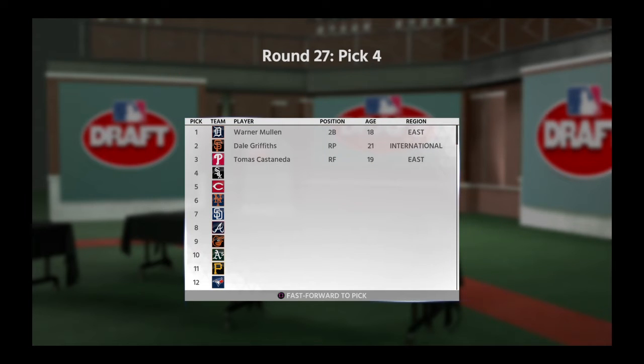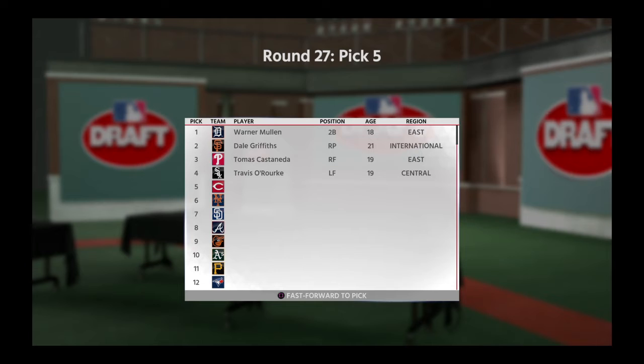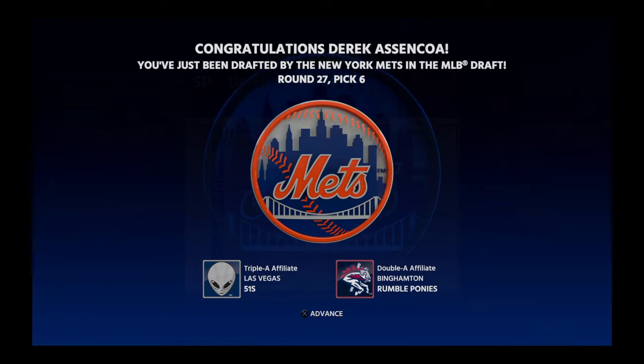With the fourth pick, the Chicago White Sox select Travis O'Rourke, a left fielder from the Central Region. With the fifth pick, the Cincinnati Reds select Mark McGee, a relief pitcher from the West Region. With the sixth pick, the New York Mets select the starting pitcher from the West Region.